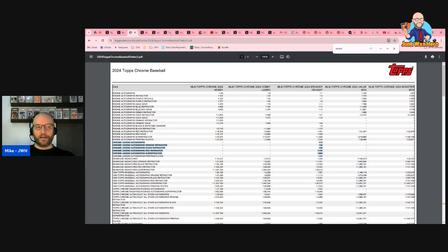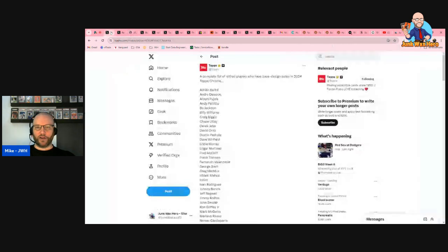So the only way you can get these Chrome Legend autographs is by joining a break. You can't go out and buy a hobby box or a jumbo box or a blaster box or a monster box, now called value boxes, and expect to get a Chrome Legend autograph. And so people started catching on to this and started calling Topps out.